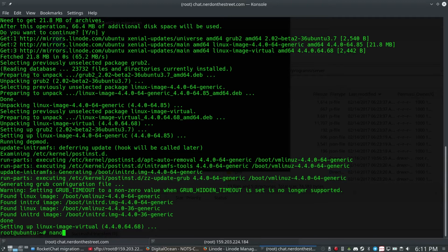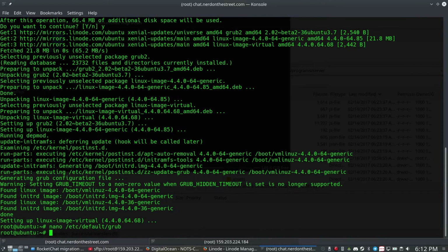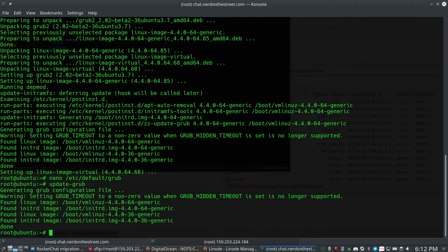So we are going to nano into /etc/default/grub, and GRUB_TIMEOUT is 10, which is what they recommend. Just going to set a couple of other options here. Alright, and most of the options that I had to set were already in here. It looks like the only one I actually had to change was this line right here, so make sure you change that if you're on Linode. So we'll save that. Next up, we'll run update-grub.